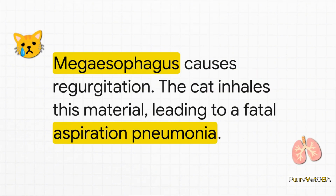And the culprit is that massive esophagus. That's our megaesophagus. Because it couldn't move food down properly, the cat would constantly regurgitate. And tragically, during one of those episodes, it must have accidentally inhaled some of that material. That leads to aspiration pneumonia, a classic and all too often fatal complication of this condition.